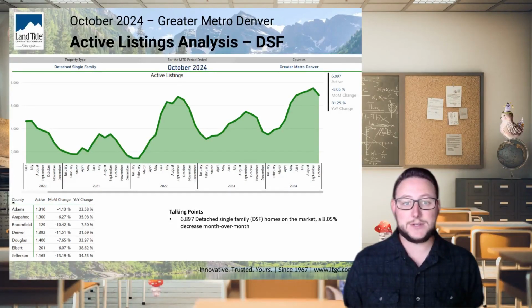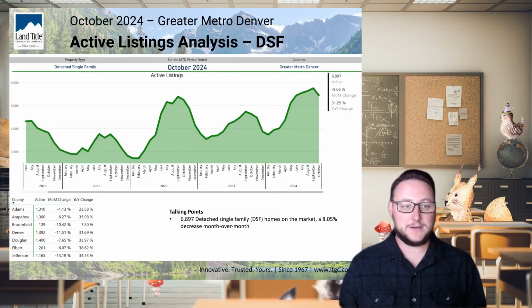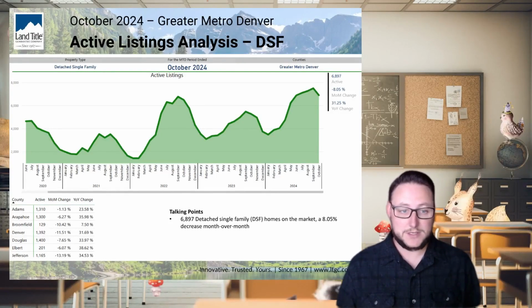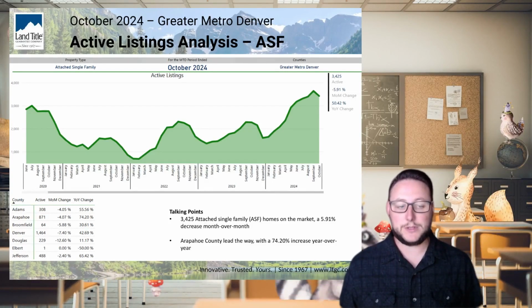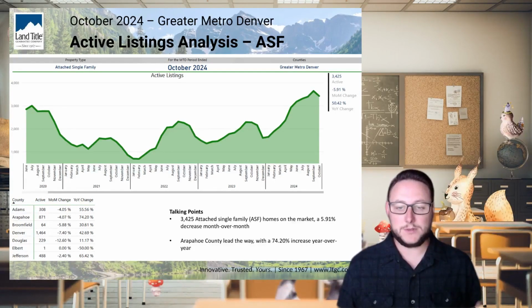With the 31% increase in inventory in the detached single-family home market, the vast majority of that change is in places like Denver County, Douglas County, Arapahoe County, Jefferson, and Elbert. You have Broomfield, which is almost nearly stable, and Adams, which is not nearly as different as it was a year ago. If you get to the attached side, this is where it really changes, right? So if we look at Jefferson County, 65% increase in attached homes, Arapahoe County, 75% increase, Adams County, 55% increase. Those are our really big ones that stand out.